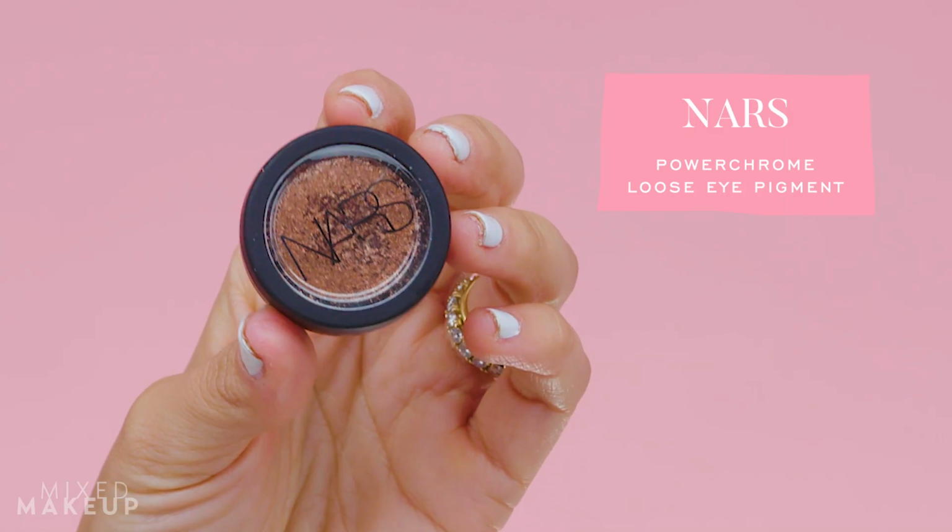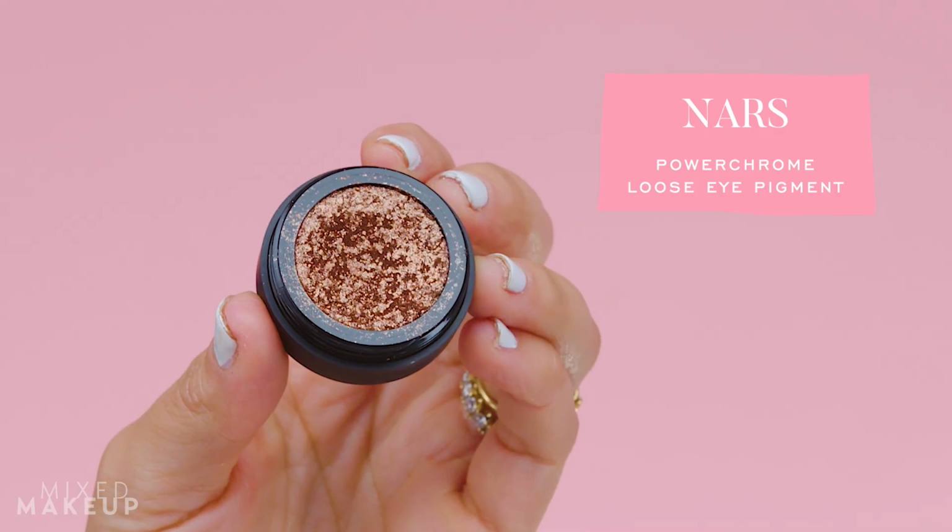Okay, so this was my favorite step. This added that sparkle and that drama and really took it up a notch. This one is a glitter pigment from NARS. I am gonna use my fingertips. Susan knows I'm clean, so I'm dabbing that into her product.